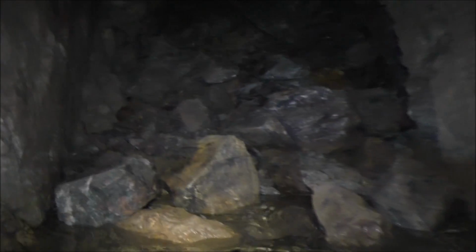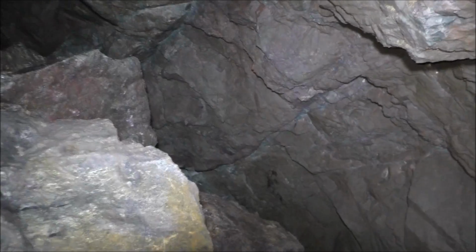So it might not have been worth the effort to get wet, but not very wet anyhow. We'll see if we can get past this blockage, but it doesn't look very steep here. Some fresher rock in here. Oh wow. Well, it goes up, but I know where it goes up to. I think it goes up to the other end of the ice palace.